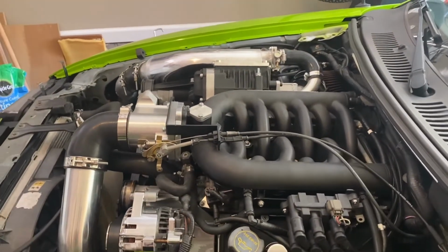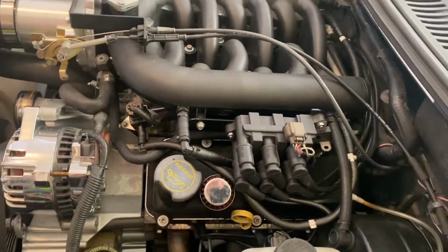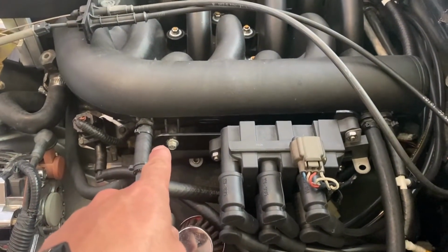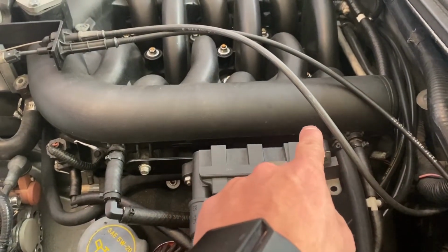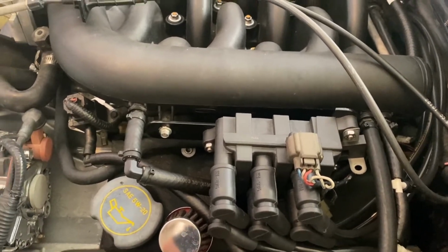It's pretty much a direct bolt-on. As far as mounting the coil pack, I didn't have to make any fancy custom brackets. All it is is a straight piece of aluminum one-inch stock from Lowe's going straight across, and then cut like a three-inch piece going down in a T shape. And then I just put bolt holes in it. Looks pretty clean, doesn't it?